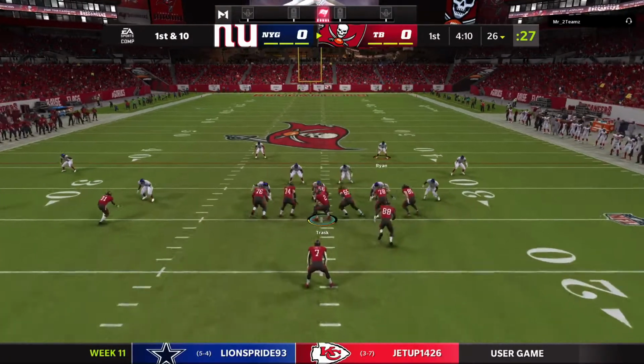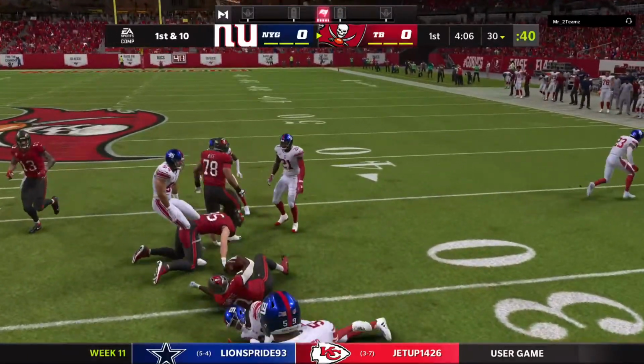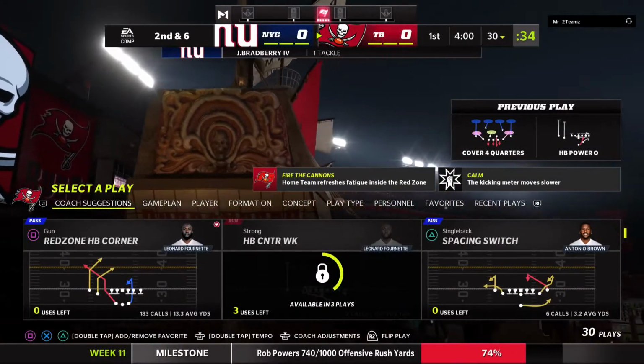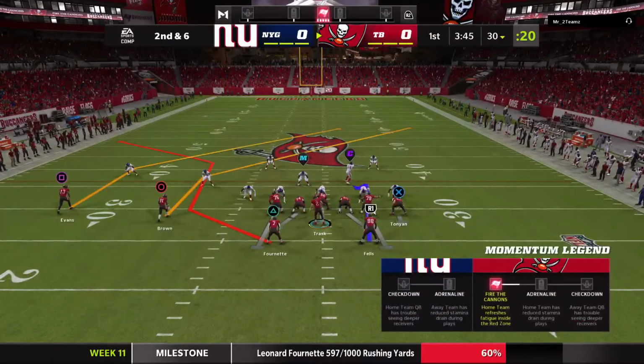Appeal to the vanity of your offensive line. Tell them that they control your fate. Leverage guys. Win the line of scrimmage. If you do that, you start to win first down. You win second down. And guess what? You start accumulating first downs. And that's what they need in order to not punt the ball again. Coming up on a 2nd and 6.